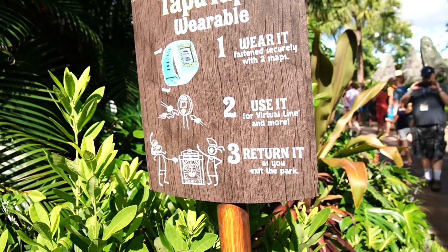I'm trying to put my Tapu Tapu on. It's kind of hard to put it on one-handed, so if you're here by yourself, I don't know how you're gonna get your thing on. Did you get it? Got it, yeah. Nice. There it is. You did it. Look at that. This is the pinnacle of fashion. It is. Water park fashion.